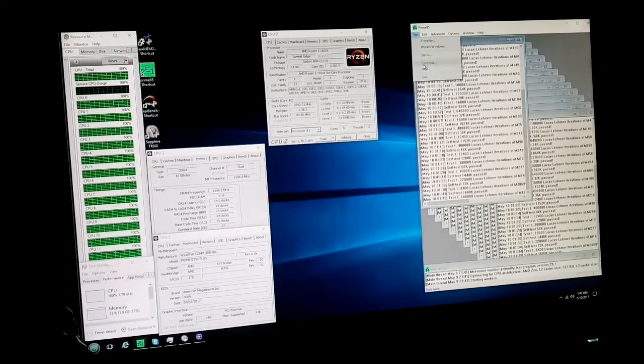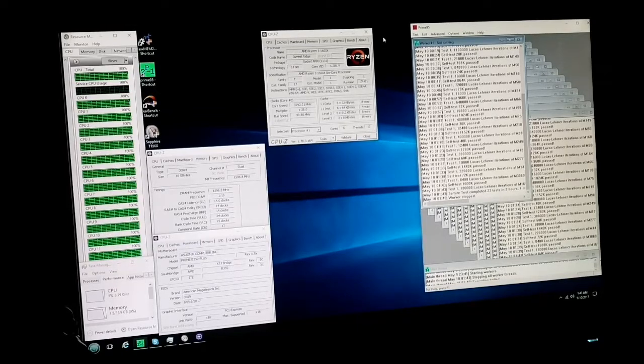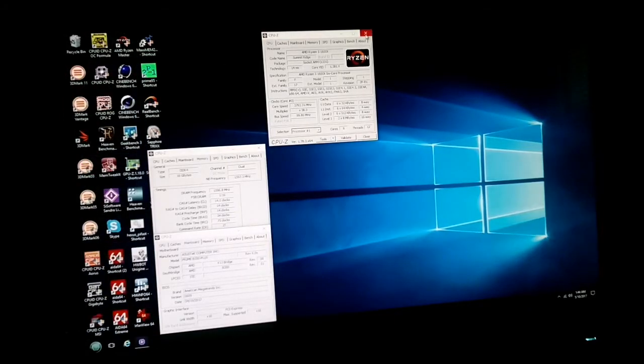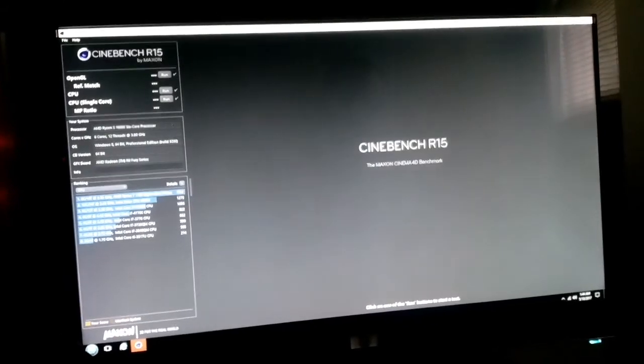And I wanted to show you something, so we're going to stop this, let it relax for a minute. Close that out. Get rid of it. Shut Skype off. Shut hardware monitor off. Kill this, kill all my CPU-Zs. Just gonna run some Cinebench real quick. I have nothing set in the BIOS or anything right now.